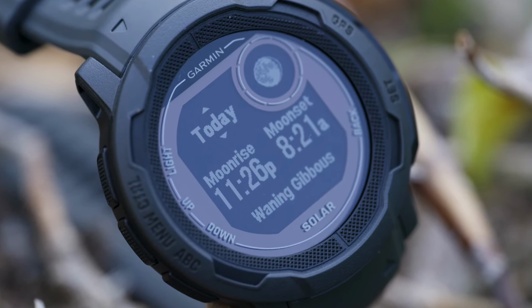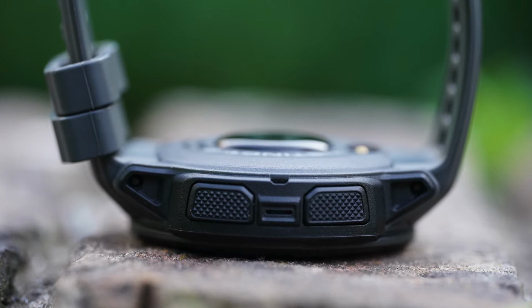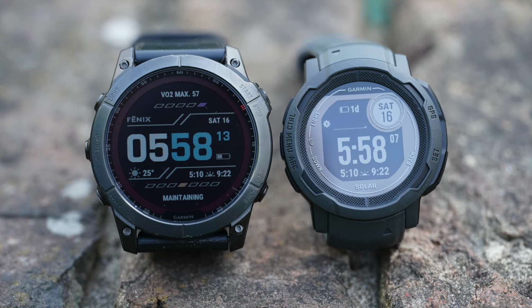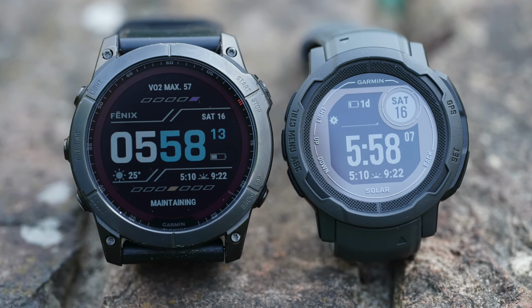It's probably not quite as rugged as the Fenix. It has a polymer case, so it's a plastic case, but you've got the usual Garmin five-button layout. There's no touchscreen, and it's kind of straightforward. It's not a dumbed down version of the Fenix, but it's like a Fenix Lite for people who are not that bothered about the premium smartwatch nature of their watch, but want a rugged watch from Garmin. They can opt for the Garmin Instinct 2 and Instinct 2 Solar, essentially.